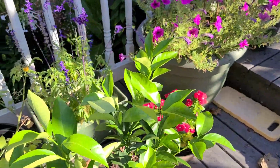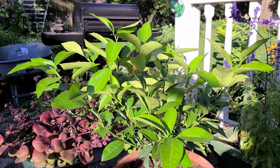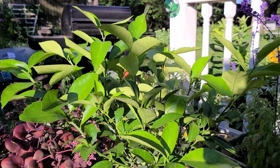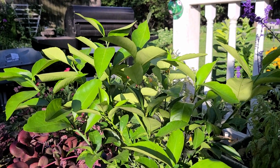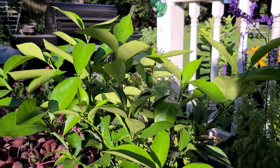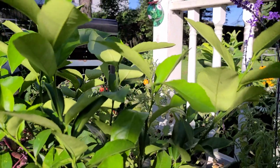I also have this Meyer lemon tree that's really started to put on a lot of new growth. So that's exciting. Once it dips below 50 degrees at night, I am going to have to start bringing it inside though, because citrus trees do not like the cold weather. But so far so good. This is my first time growing any kind of citrus tree, so I think it looks good anyway.